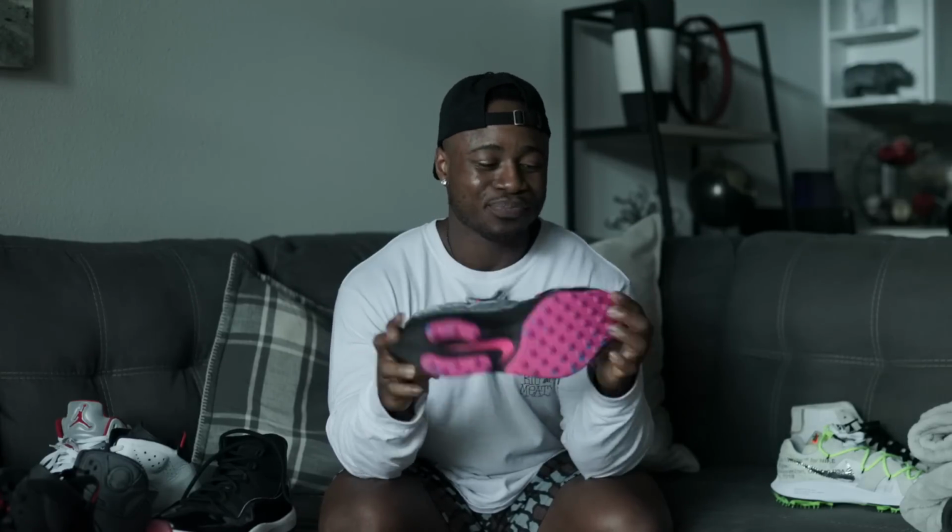Another pair of Off-Whites that I would love to have are obviously the Off-White Chicago 1s, and then the Off-White UNCs. I want the Off-White UNCs really, really bad. I'm not sure why I haven't pulled the trigger on those. Should probably do that pretty soon.